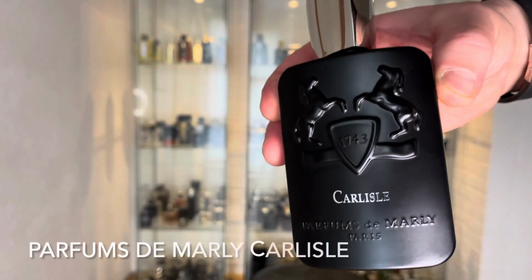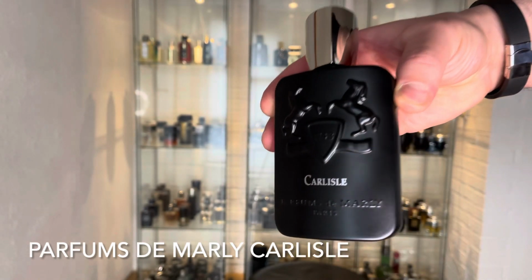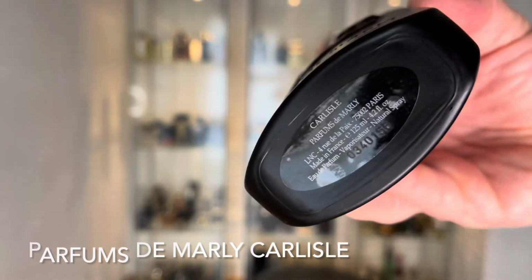At number 2, from House of Parfums de Marly, King Carlisle. It is a very dark fragrance, exactly like the bottle. Very dark, dressed up, not casual at all. A bit reminds me of Black Afghano, Gucci Oud in that genre. I can get a lot of oud, smoky, waxy, leathery, with a little bit of sweetness, very less in the background. At the dry down, you can get more sweetness compared to the opening. The opening is very bitter and waxy, smoky, dirty.